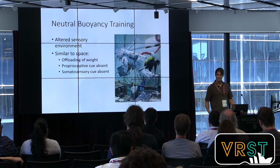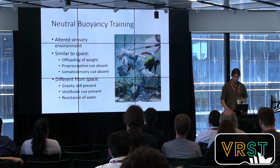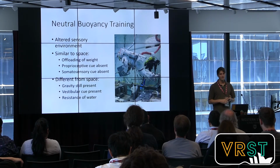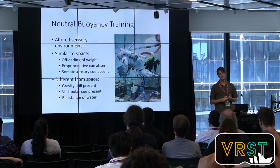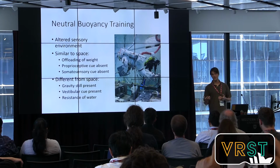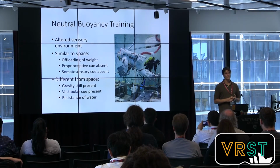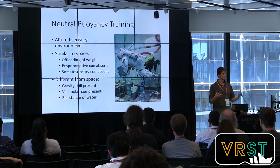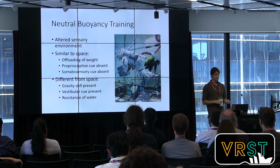As I stand here, I have the force on my feet, and I know how gravity is oriented. But it's different from space. I mean, gravity is still present, obviously. In particular, the vestibular organs in the inner ear can continue to tell you where gravity is, even if you're underwater. And you also have the resistance of the medium that you're in, right? Being in water is different than being in the vacuum of space or being in air. And so that's a little bit different.